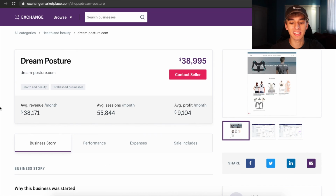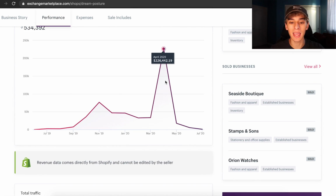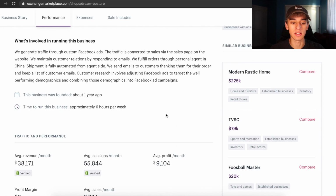So let's go through their revenue, because it's actually pretty mind-blowing that they've been able to do these numbers with such a bad website. In April, they did $226,000, and then in May, they did 17K. So all this died down, but they were able to scale from 33K to $226,000 in 1 month.